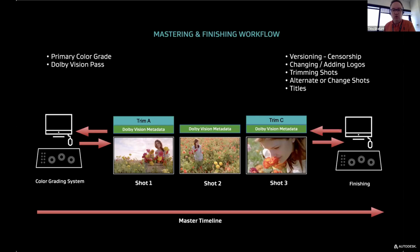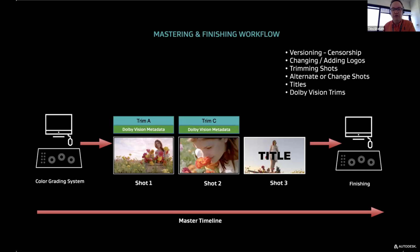And so those are the types of things you probably would need to send back to another system and have changed in color grading. But now in the world that we're going to be discussing today with Flame, you can do these things in a mastering finishing workflow as a one-way trip.